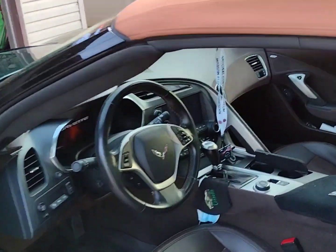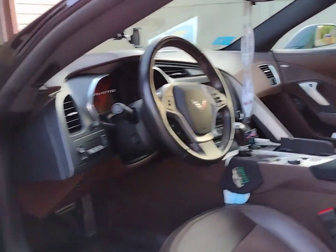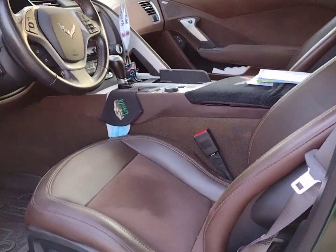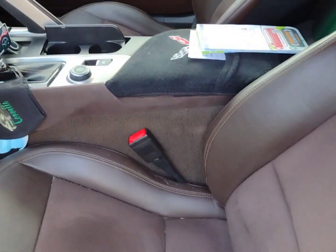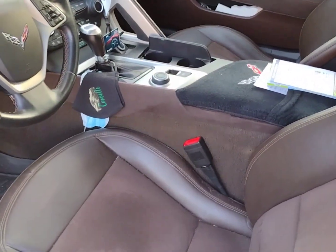And with the 3LT, you can get suede. And not only that, but you have, I believe it's Nappa leather, on the dash, door panels, and seats compared to, I guess I'm going to say regular leather. The suede is nice, there's no question. But there's also some considerations. Suede is hard to clean and maintain.